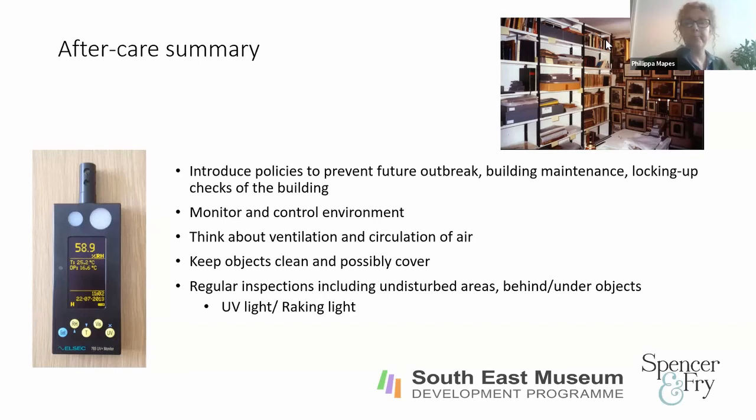your response. Think about how you can improve ventilation and air circulation as part of a routine. So perhaps you might be able to leave internal doors open or windows open if security is not an issue, just to ventilate the air as part of your aftercare routine.